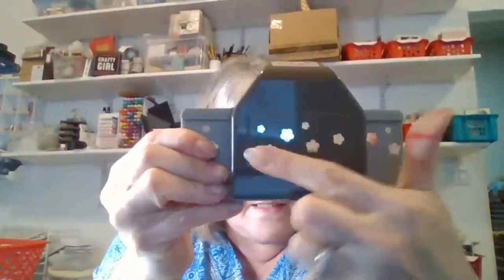So these flowers right here, I don't have my blocks or anything. You just stamp them once, put it right in here, and it cuts them out for you. Then I used my Take Your Pick tool, picked up the little flower, used my mono adhesive glue, and put it right down onto the card. Really, really easy. I couldn't believe it. I was ready to go just flower crazy on that, you guys. It was so much fun.